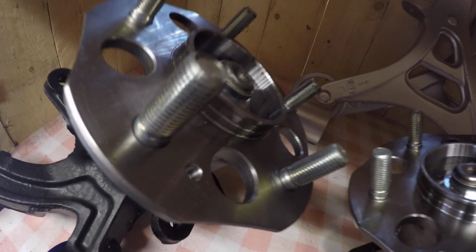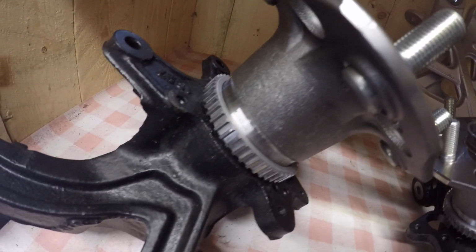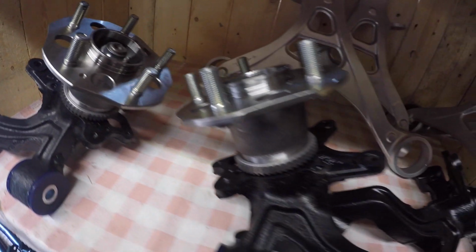Everything's been done really, really well. And I like that. I think it's because these stand up. I mean, the hubs, completely reconditioned, ready for sale.